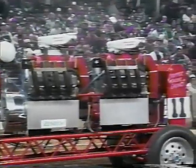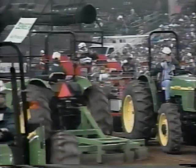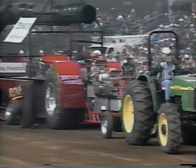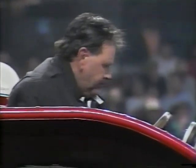Whoa, problems with Kentucky Thunder as he came up there. Some major damage, I believe, folks. Let's give him a nice round of applause. How about it, folks? May have chunked that rear end a little bit there for John Calvert. And hopefully he's going to be okay. Tough luck here tonight for the Calvert racing team out of Mayville, Kentucky.